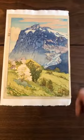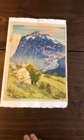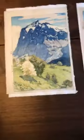That takes a lot of time. And so the amount of time that was required to produce this print is substantially more than the finished commercial print. And we'll go back to that. Now, the next impression is still an early impression by Yoshida.